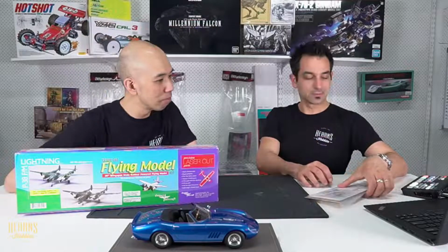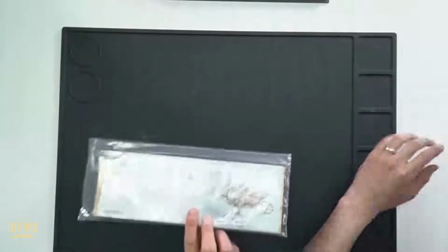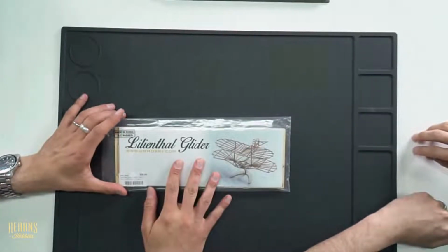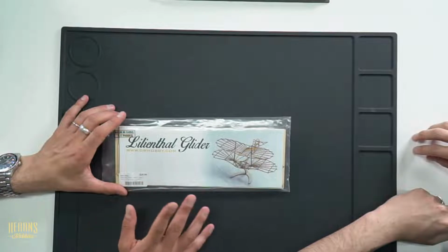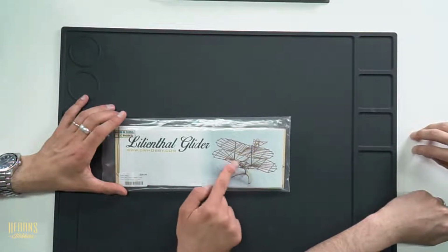So yes, and talking about balsa models, we have this little kit here. Let me see if I can jump on the top camera. Actually, here we go. From Dancing Wings. Dancing Wings, the manufacturer, is from China, but they make some really nice models, both static and controlled. This is one of the static models.